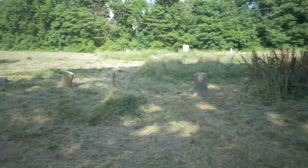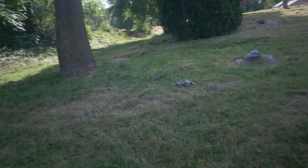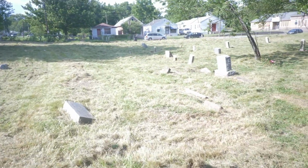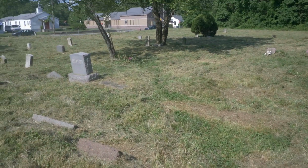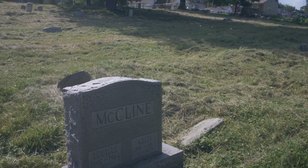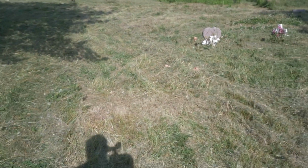So, my goal was to come here, like I said, to find my great-grandmother, whose name is Lizzie Morton. And since there's no directory for the cemetery, that's probably going to be hard to do.